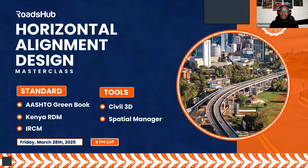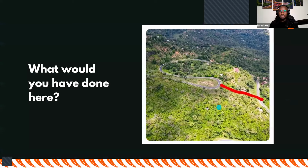Kindly note that the standards and specifications we'll be following through this presentation are, number one, the AASHTO Green Book, version 2018. We'll also have excerpts from the Kenya Road Design Manual and from the Indian Road Congress Manual. The tools we'll use for demonstration are in part 3. Remember, the standards are in part 2, and the tools shall be used in part 3 for the technical demonstration.